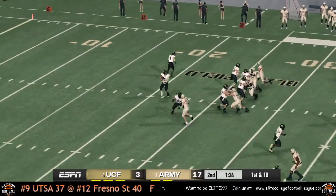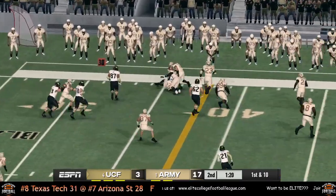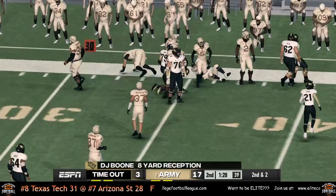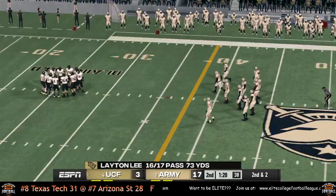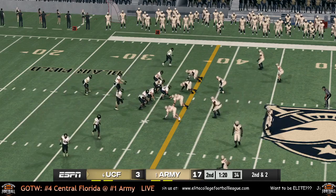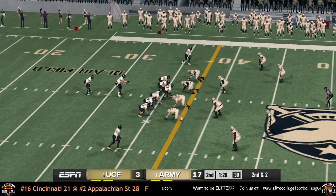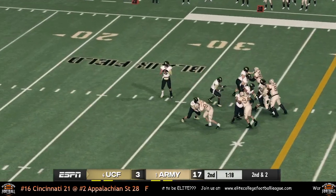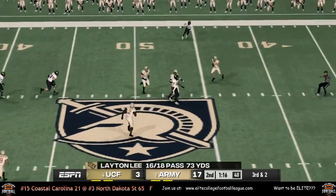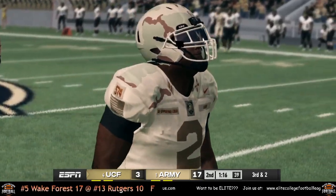Quick pass. And down he goes at the 36-yard line. What impresses me so much is the guy's vision. He read the coverage perfectly to find his man for good yardage. Ready! Fires that quickly, incomplete. Number 13 was the intended receiver.